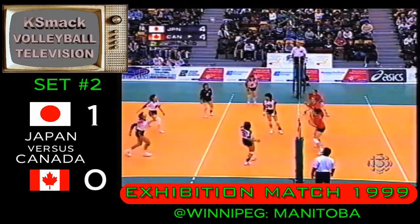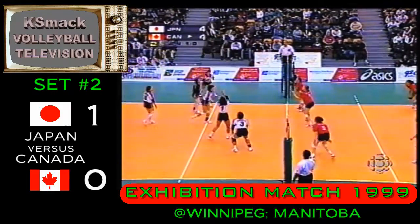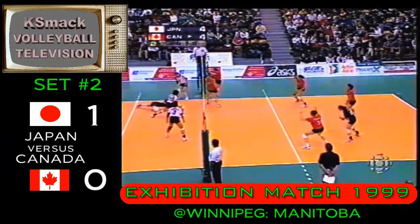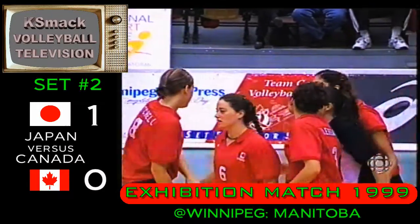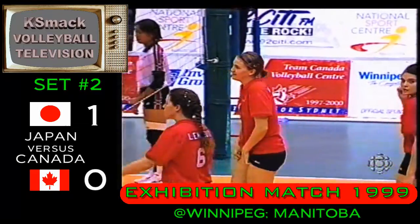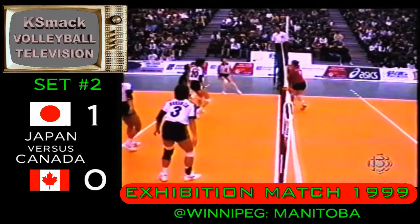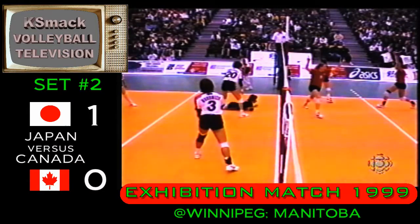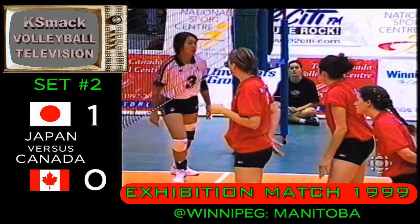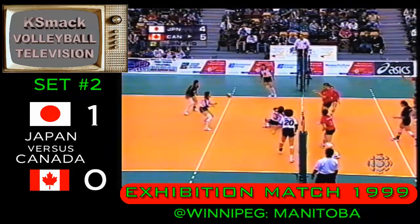Lessard. Good dig by the Japanese to keep it in play. From the back row. Blocked neatly by Canada. Another hit. And again, the Canadians put up a good tandem of blockers. Kitajima again on that error, trying to go down the line on Anne-Marie Lemieux. Here she comes in. Now she's going to go to the smaller Lemieux rather than trying to go cross-court against Mitchell, but Lemieux gets her. 5, serving 4. Canada up by 1.